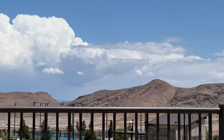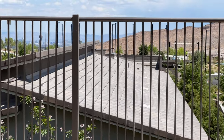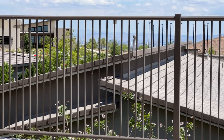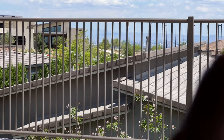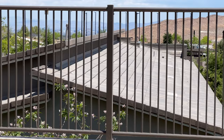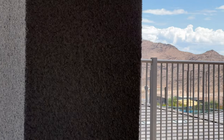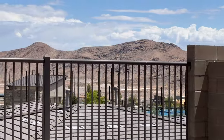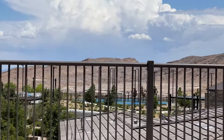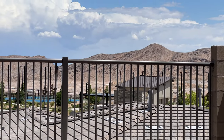Okay. So I'm going to slowly go back. This is how it feels when you're standing here. That is the strip there. It's hard to see it exactly because of those trees, right? But there is a view of the mountains. Okay, I think this showed a little bit of how you will feel once you're standing here at your garage. I'm sorry, your patio, your backyard, right?